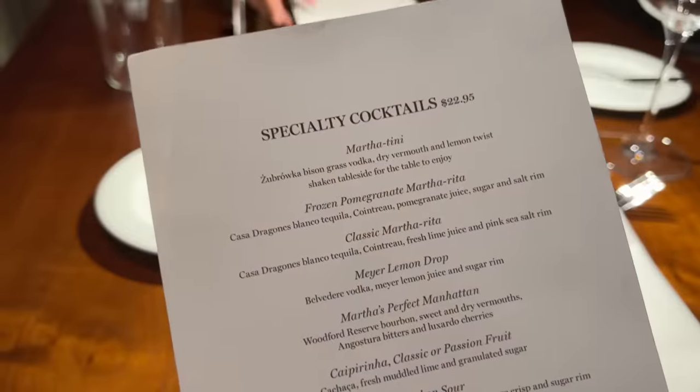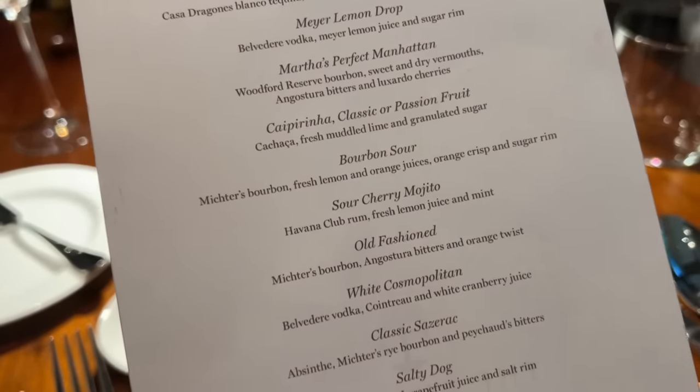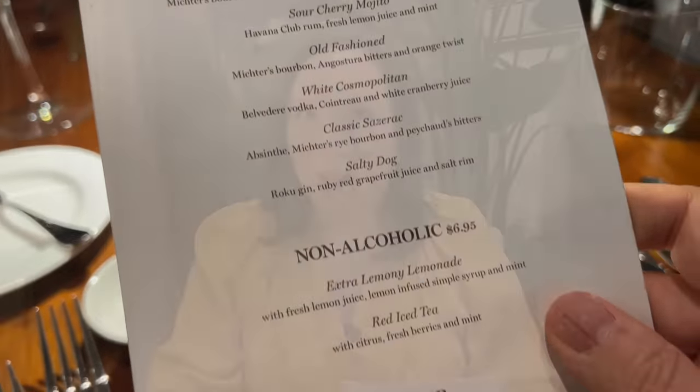We're here inside the Bedford by Martha Stewart. We're inside what is a replica of the formal entertaining room at Martha's home in Bedford, New York. Feels like it too. Let's take a look at the beverage menu. On the top, we have signature cocktails, followed by our selection of specialty beer. I've decided I'm going to get the Marthatini. It is Polish vodka, a nod to Martha's heritage, and dry vermouth, and a lemon twist. It's going to be shaken tableside, so I can't wait to see that.